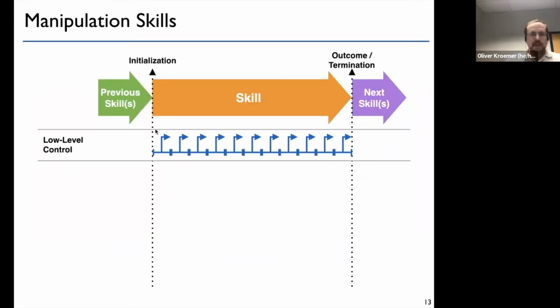So here we have a sequence of skills. We have our previous skill, we have our current skill, and we have a next skill. All right, and so we delineate where this current skill starts and stops. And for this kind of tactile servoing, what we often have is we take a small window from our senses, and we're going to use that to choose an action at the end of that window. And then we just repeat that.